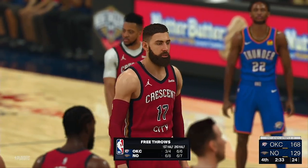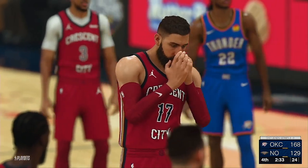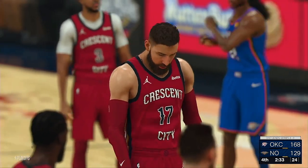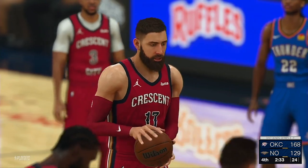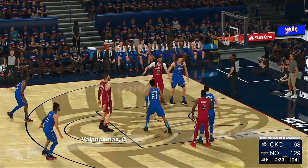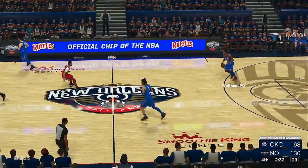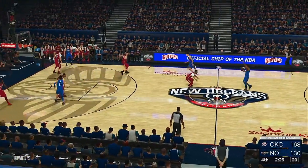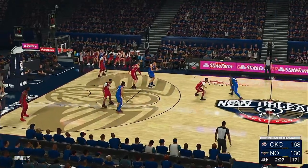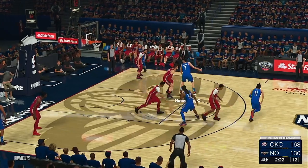Yeah, and the work they've done at the line has been impressive here in the second half. And that one goes in. Two from the line that time. Valanciunas, a seasoned veteran now that you basically can count on as a double-double guy, even in limited minutes. He really does a great job of patrolling the paint.